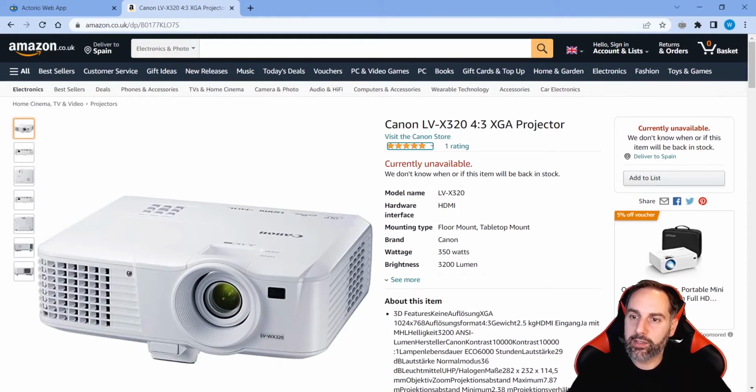On the right side here, as you can see, there is no Buy Box, and the reason for this product for not having the Buy Box is because it's currently unavailable. So this means that there are no sellers currently offering this product on Amazon.